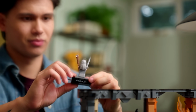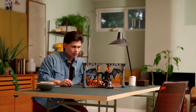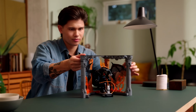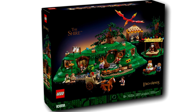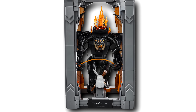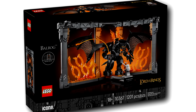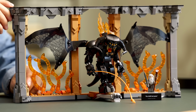Lego wants to have their cake and eat it too. It's doing too many things at once. It's trying to knock that Book Nook niche, which is probably the only way this got made since Lego seems allergic to releasing any inexpensive Lego Lord of the Rings set. But it's also trying to be a scene set where it has the "you shall not pass" quote. But compare this Balrog set to other Lego scene sets, which have so much more elaborate and detailed builds.